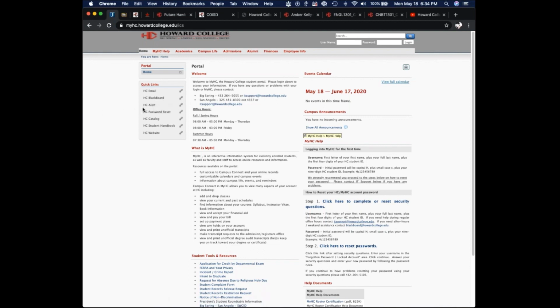HC Alert, that's the thing that will tell you on your phone if classes are canceled at Howard College due to weather or whatever. If you forget your password, you can reset it there as long as you've done your security questions. And there's another link to the handbook. You're going to sign something saying that you read and understand that handbook, so be sure you read it. And the HC catalog.